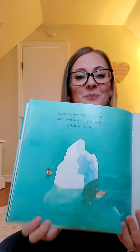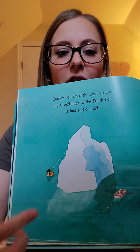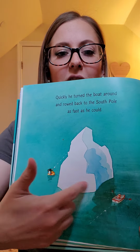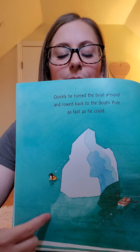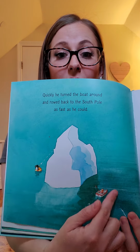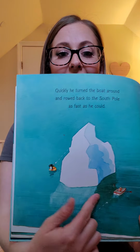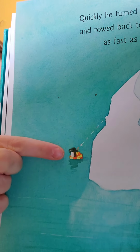Quickly, he turned the boat around, and he rowed back to the South Pole as fast as he could. So we're going to look very carefully at these pictures. So here is a big iceberg. If you look carefully under the water, you can see the other part of that iceberg going down deep. And here's the little boy in his boat, and he's turning around because he realized a big mistake. But if you look carefully, who do you see right there?